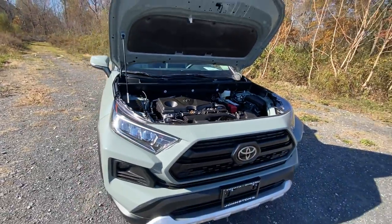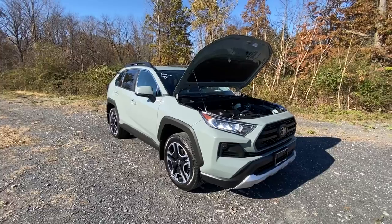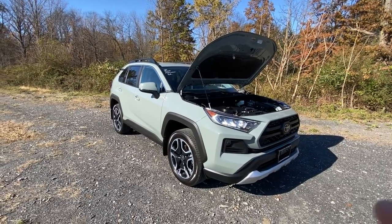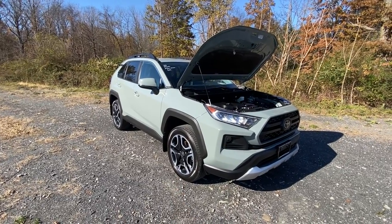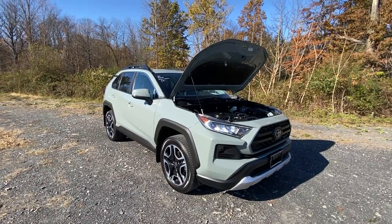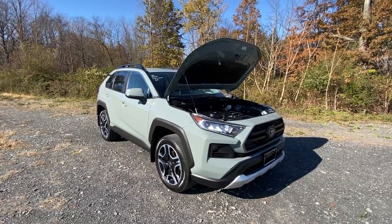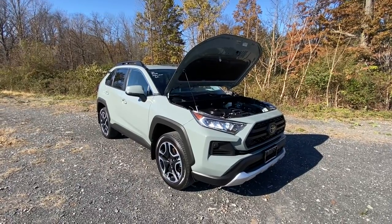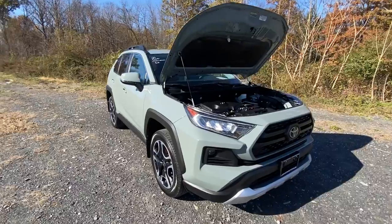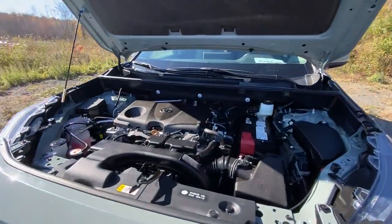Now, how does this thing drive? Well, it's gonna drive just like the RAV4 XLE, which is very similar to the RAV4 LE. You're just gonna feel slightly different because of the size of the wheel. And I almost feel like the suspension's a little bit softer on this. So yes, you have the lower center of gravity, which is new for the RAV4. It's a TNGA RAV4, which is Toyota New Global Architecture. So it's a whole new frame starting in 2019. It crashes better, it drives better.